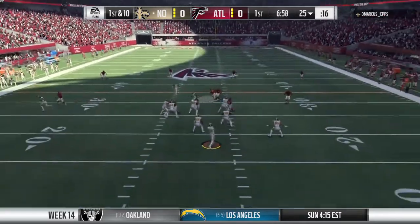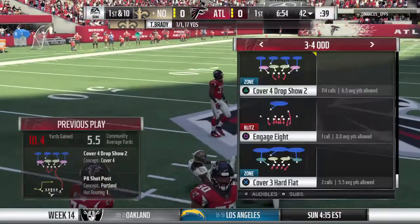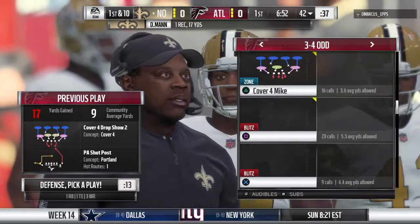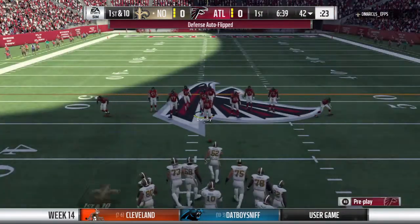They go play action here on first down. Got his man, complete over the middle. That's man. And they get him down, but not before he takes it across the 40-yard line. 17 yards on the game's opening play and a quick first down.